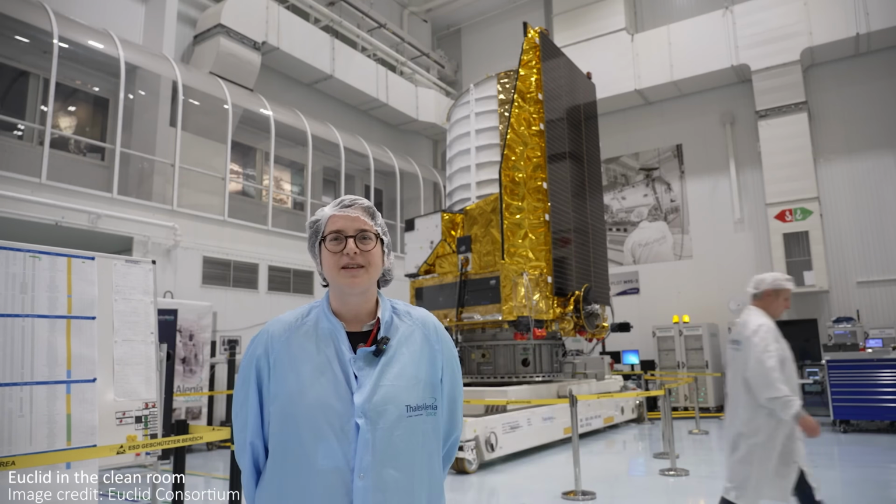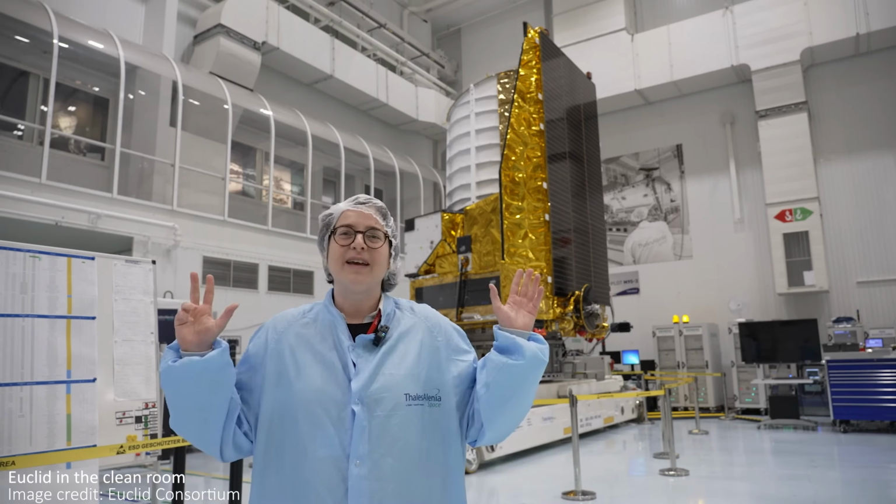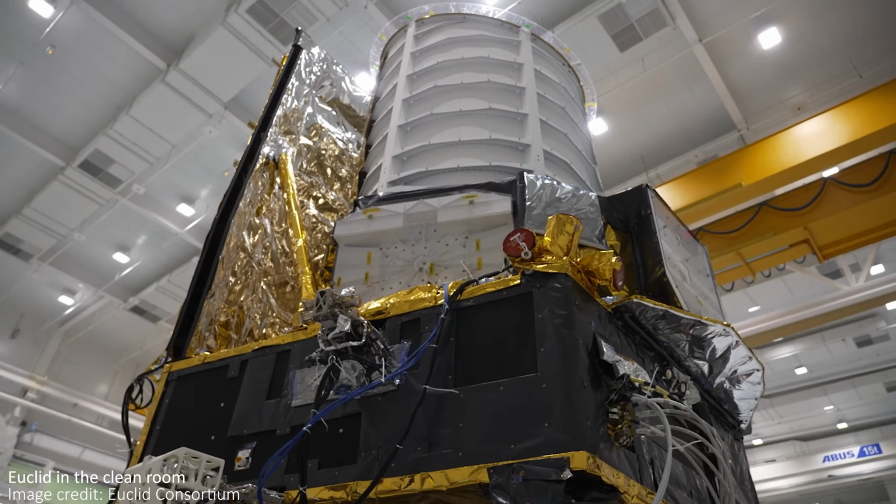So how do you get ice on mirrors when you're in the vacuum of space? Well, the water vapor doesn't come from space, but it actually comes from the telescope itself. As Euclid was built here on Earth, it absorbs water from the air around it. Even though it was built in a clean room, it's not built in a vacuum, and it can absorb a lot of water during construction.